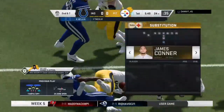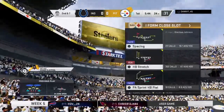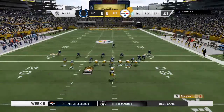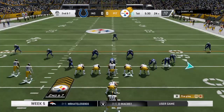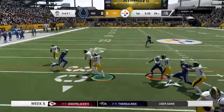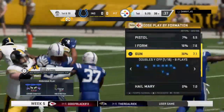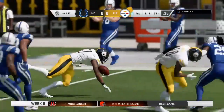Well, I think that's what they're going to need to do here in the first half. You've got to take some pressure off of this young quarterback, and no better way to do it than to establish the running game early. Now the Auburn product, Corey Grant. The Steelers picking up 15 yards there and a 1st down. And that's a run that'll energize an offensive line. They'll take that one all day long.